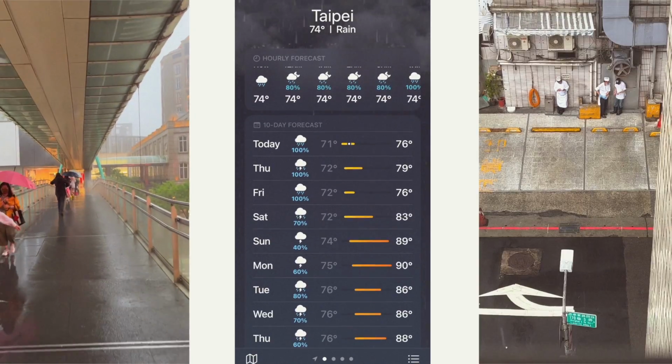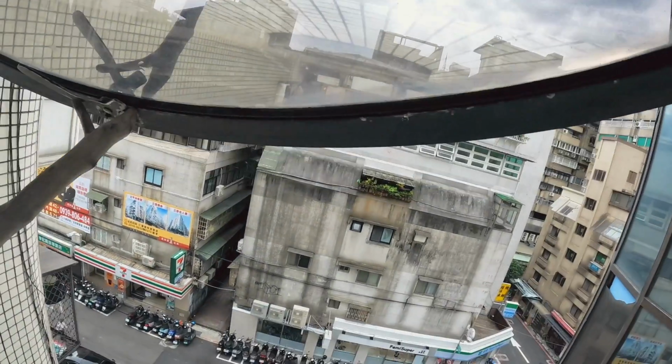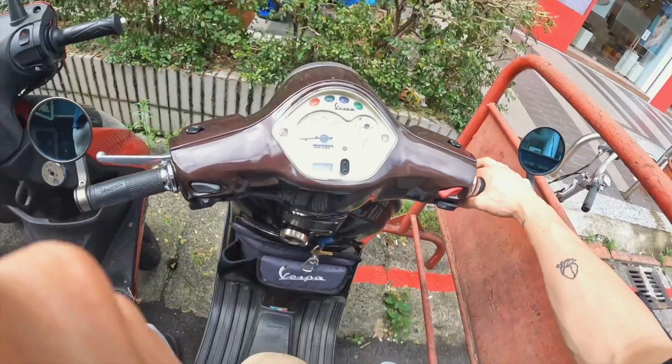So it's been raining a lot lately. But today we have no rain. We don't have any sun either, but no rain.